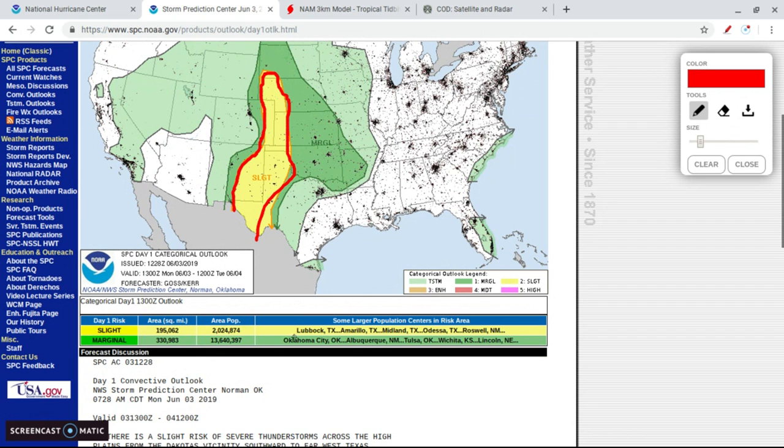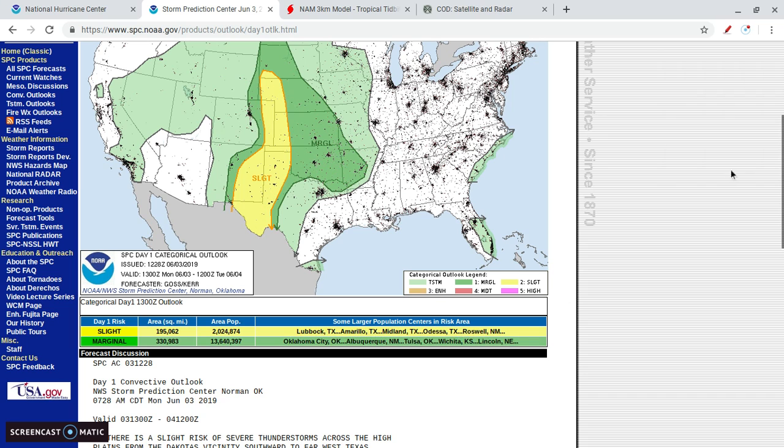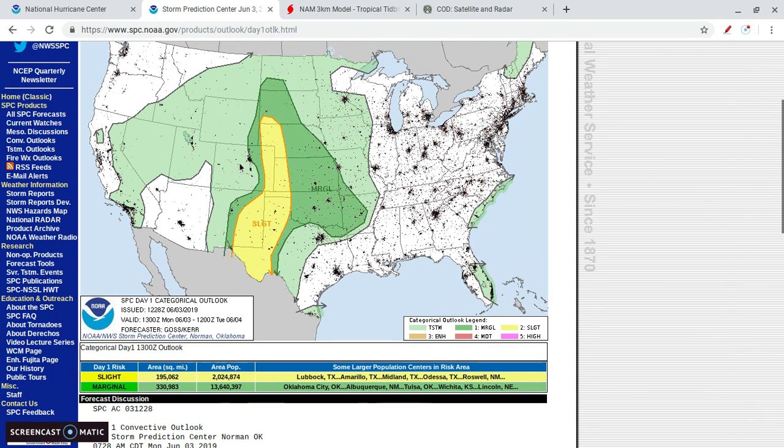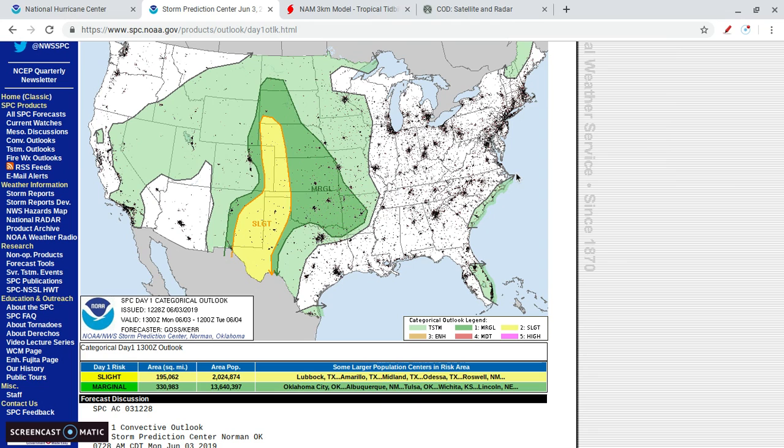Cities in it are Lubbock, Texas, Amarillo, Midland, Texas, Odessa, Texas, and Roswell, New Mexico. It's not looking as severe as it was yesterday. It was all the way towards Colorado Springs and Denver at risk, but there still could be some storms. There was a tornado warned storm yesterday in New Mexico, right? I think in this area. It actually looked like there was a tornado with it on radar. I confirmed a tornado. Radar confirmed it because I have RadarScope, so I can view everything. I have RadarScope Pro 2, so I can view hail cores and all that fun stuff.